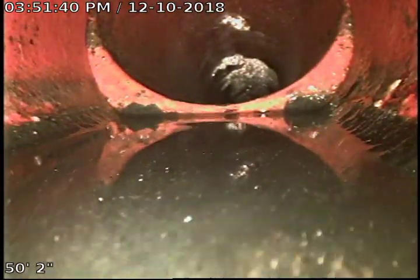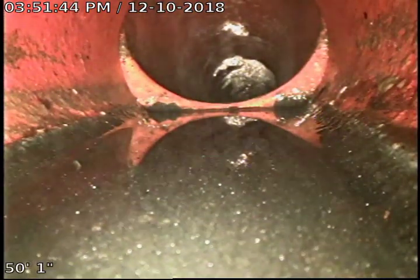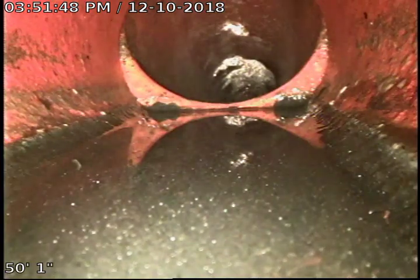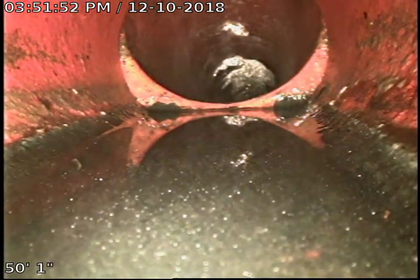Now that's about where I said 47 feet, about 50 feet. That's what I marked in the driveway. Oh, okay. So that's a pretty significant offset. I noted that in the report. That's something that could be a potential problem in the future. That was probably my main concern, was this offset.